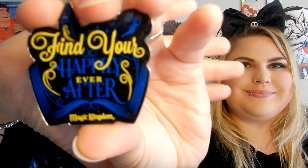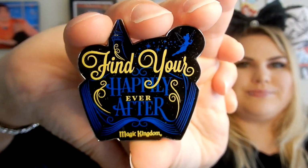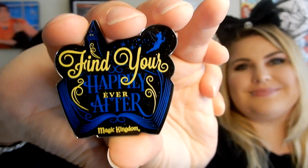So for the first Florida pin, we have Find Your Happily Ever After from the Magic Kingdom Happily Ever After Fireworks Show, which is like one of our favorite shows. So that definitely represents Magic Kingdom for us.